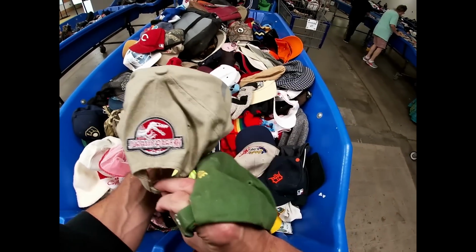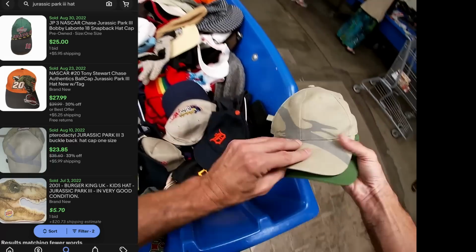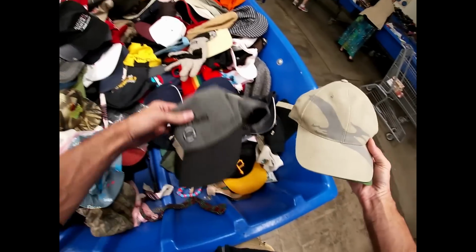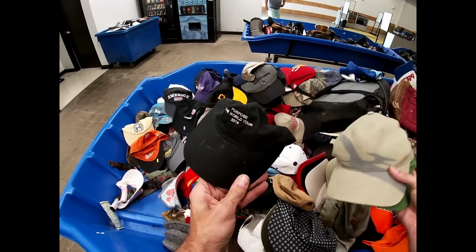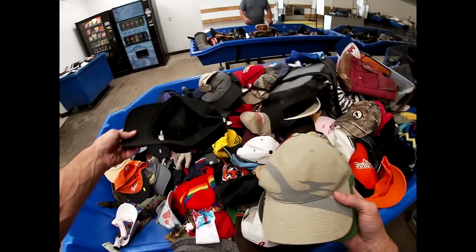I like this Jurassic Park 3 hat right here. There was a sold comp in the $20 to $25 range, so I'm gonna grab that. I have a John Deere hat in my hand. It was like an owner's edition hat. I thought, oh yeah, this thing's probably worth $30, $40. I was wrong. I put that back. It has no value.